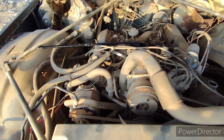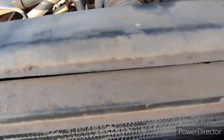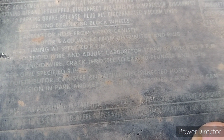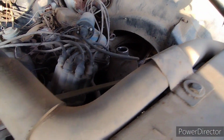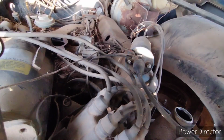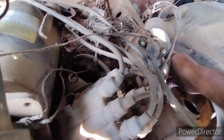Someone took the carburetor. Give me a second, give me a second. I don't want to be decapitated. You can see it. 472. I don't know if you can see it right there. 1973. Oh man, I'd like to see that oil, that dipstick. Let me see if I can get that dipstick. Dirty, but don't look bad. Damn thing probably runs. Would run anyways.